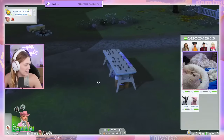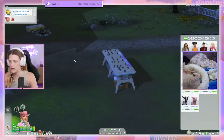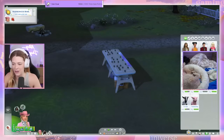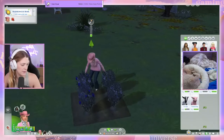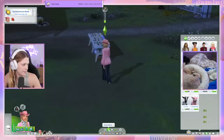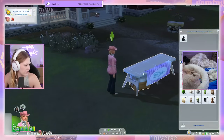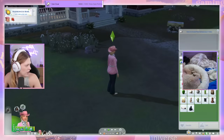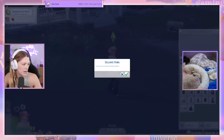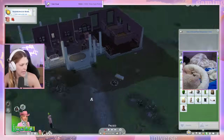Alright, let's clear this table too. Goodness. My goat headbutts me, it hurts my feelings. Yeah. It's not nice. Okay, and then I'm gonna put it in inventory. Okay, I'm just gonna sell all my mushrooms. I just want the money, okay? I want the money. Okay.